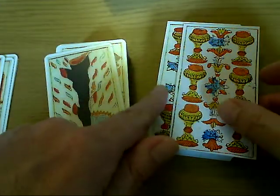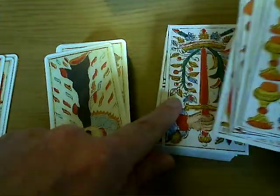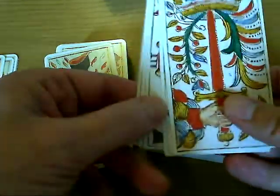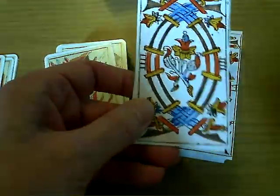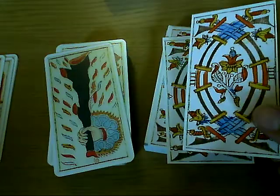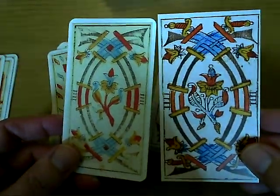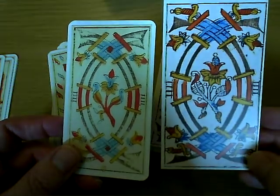Let's just go through them. That's not what I was expecting. Next, hang on. Yeah, look at this. Look, here in the swords as well. This is another defining feature of the Bordel in particular.